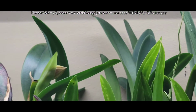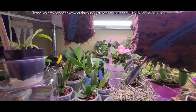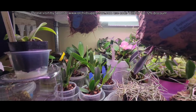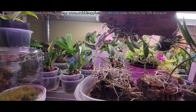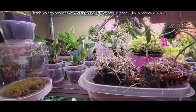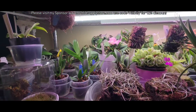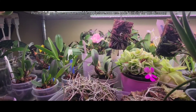Alrighty, over here I put the Hardiana over here that Michael McCarthy gifted me because I want it. It's a little smaller than the Rex's, and so I wanted it over here too under the good Barina light, so that I would have good light and it would be here where I could keep an eye on it.